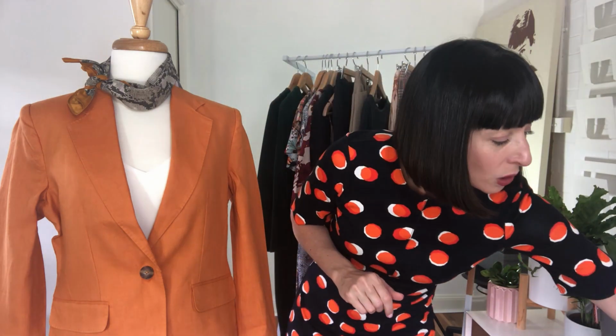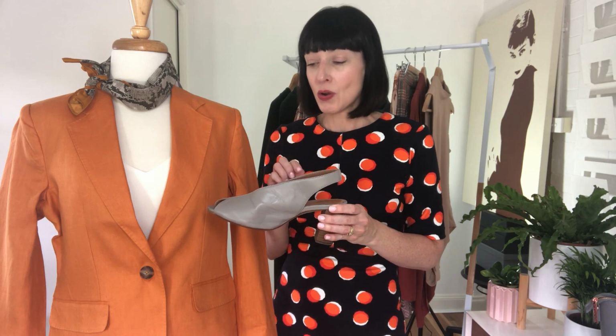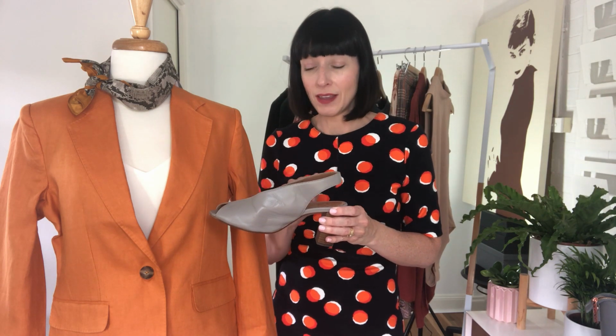And another thing to look at is also your warmer greys or taupes. And I think that is my favourite colour combination. So I love this colour. As a cool, clear and dark, I also wear this colour as well. It's a great little shoe.